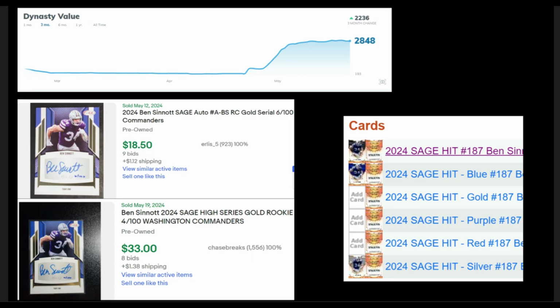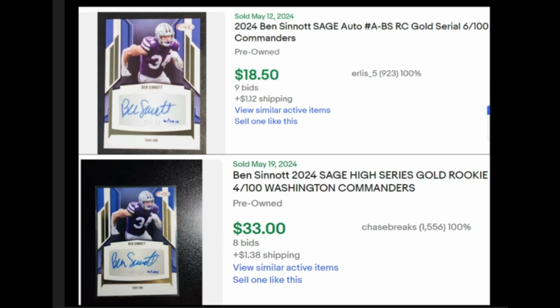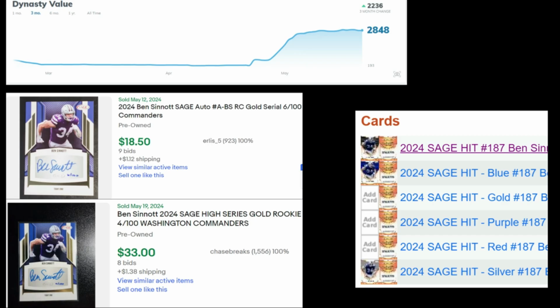Ben Sinnott only has 6 different rookie cards, all out of 2024 Sage right now. And if we compare the sold data on his gold Sage, you see that handwritten gold serial number out of 100, 6 out of 100, 4 out of 100. In a week's time period, from May 12th to May 19th, that card went from $18.50 in auction to $33 in auction. Almost a 100% increase.